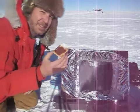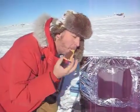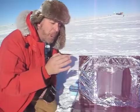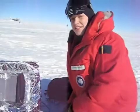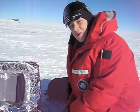Look at this. S'mores in Antarctica. Mmm. It's just dripping all over my face. Amazing. Never thought I'd see the day. I love it. Thanks, James. Okay, so that's it for s'mores at the South Pole. Let me know if any of you guys have better luck with your solar ovens where you are. Thanks.